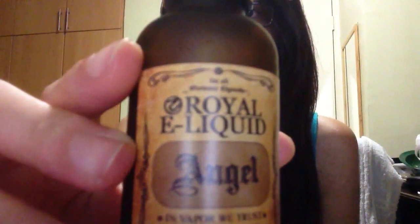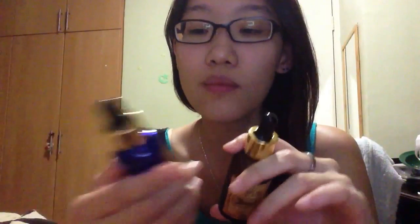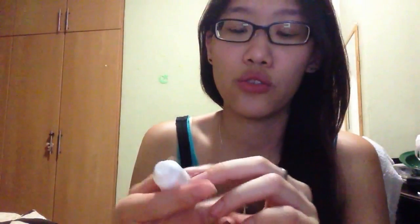And this is Angel. I wouldn't say that this is number one to me because it tastes like root beer, and I don't really like root beer. So yesterday my brother had some BIs in my tank. He got his friend to fix it for me because I didn't know how to fix that. It was my first time because I got my tank and I never used it before. So I just got my brother's friend to get it refilled in there. And of course, I used to use this.